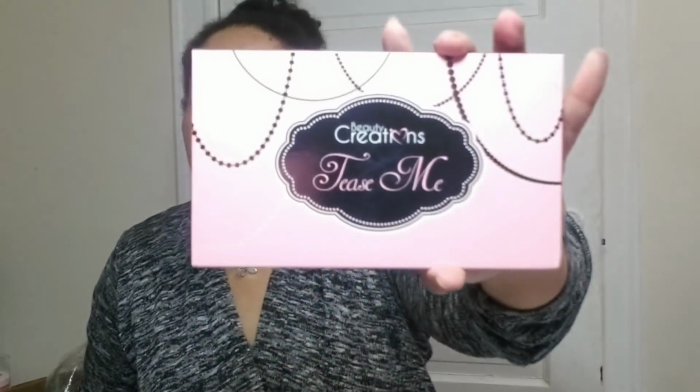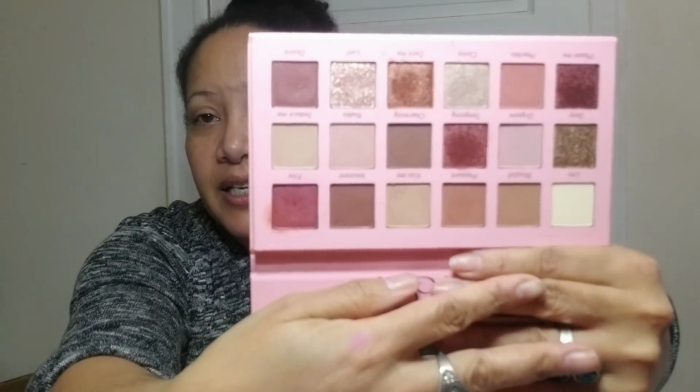Next up is this Beauty Creations Tease Me palette. The reason why I got this palette is because this is the inspiration for the Huda New Nudes palette. Clearly, she saw this palette and was like, let's do it better. And she did. But I don't buy Huda, so I was hoping that this would calm me down from wanting that palette, because I do want that palette, because the damn thing is gorgeous. But it didn't. I will do a review on it.